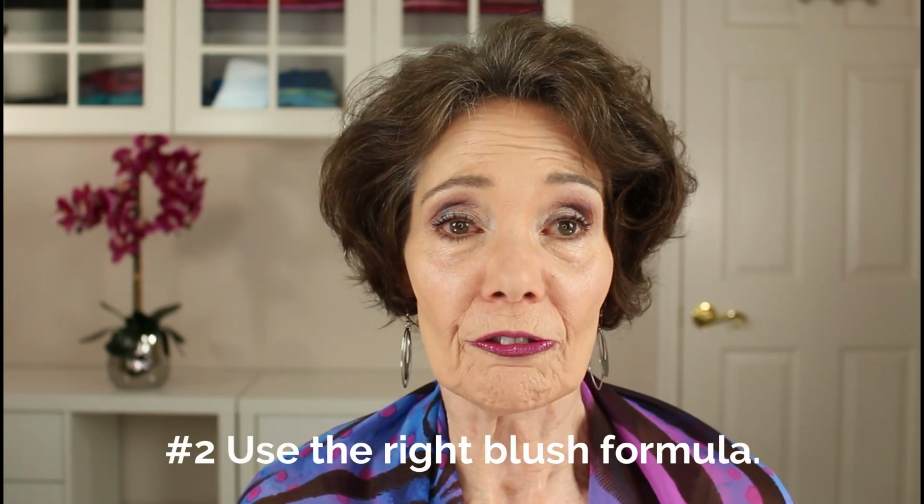So the best place for us to apply blush is along the middle of our cheekbones in an upward sweep toward our ears. And we want to make sure the blush comes no closer than 2 finger widths from our nose. Next, number 2, we need to use the right blush formula.